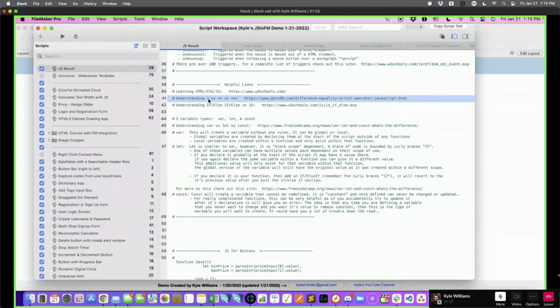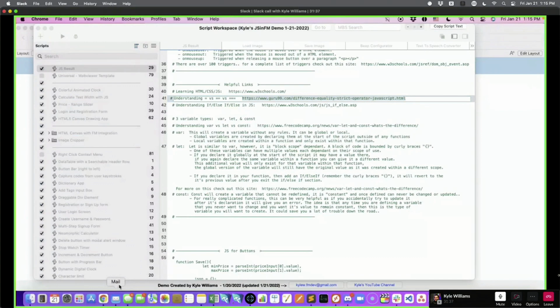So 1 equals symbol declares a variable with a value. So 2, here, let's just go to this. It'll help to actually see something.